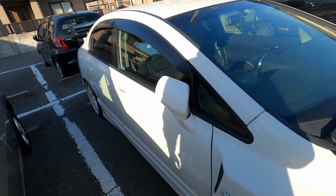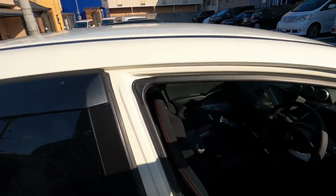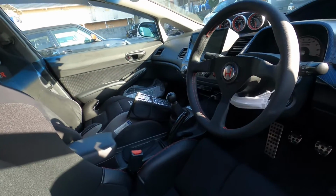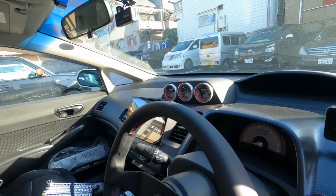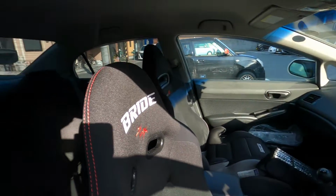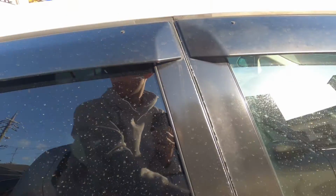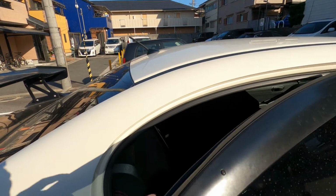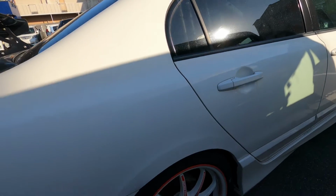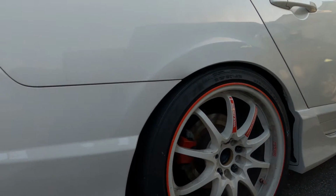Moving along, it's got stock side skirts coming into the driver's seat. It's got a Bride Lomax reclinable, Momo steering wheel, and some Mugen Defi gauges. Other than that, it's all stock, full interior, as it's still his daily driver. On the rear, same again, Volk C28s with Dereza Z2 tires.